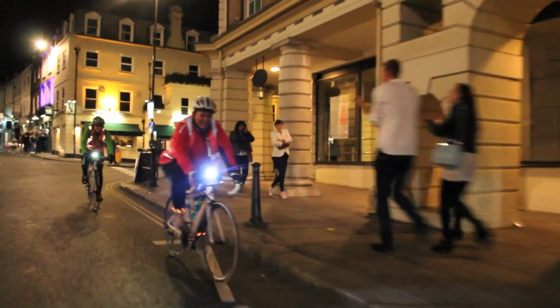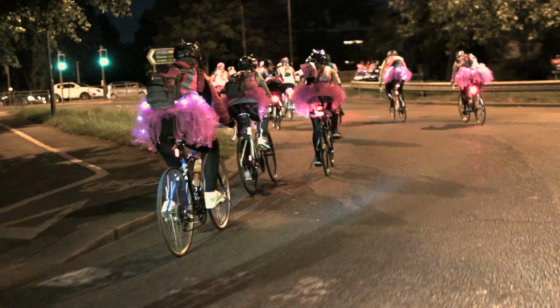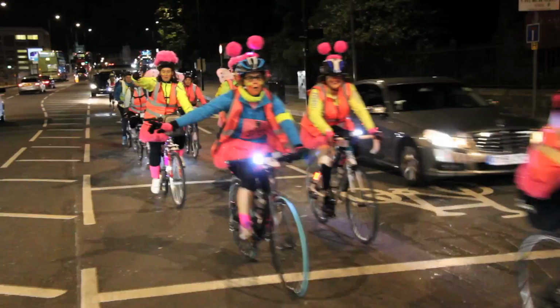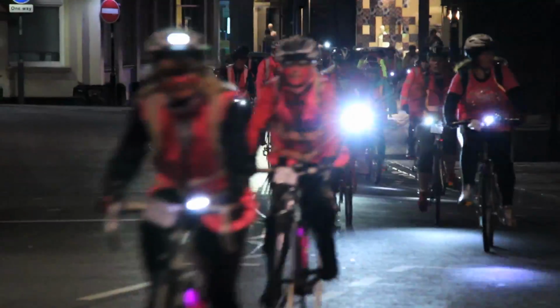To sum up, this ride is not specifically for expert riders or specifically for novice riders. It's for everybody. Everybody's raising money for a fantastic cause. If you see people that are out on the road and they're struggling, words of encouragement go a massively long way to ensure that they have the same joy and pleasure as you're having out of it.